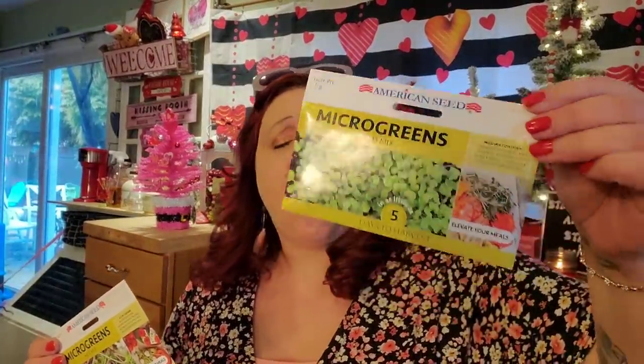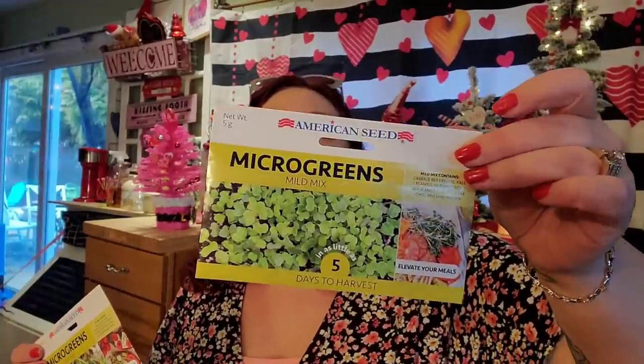I did pick up three of each one of these American seed microgreens. And I love these. We grew these all summer, almost into the fall last year, so much salad for basically $1.25 a bag. We cut it and it would grow back. So it was so worth the money. My husband does have a green thumb, that's for sure.